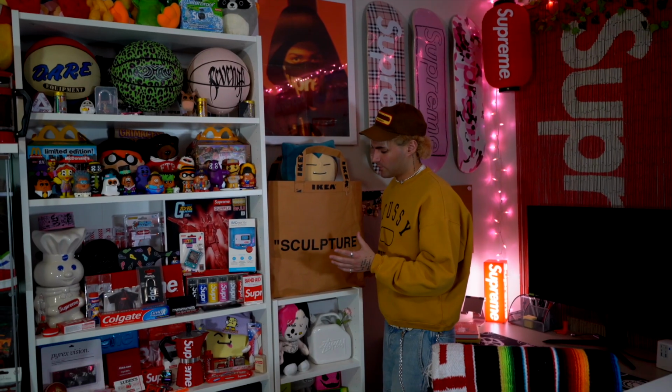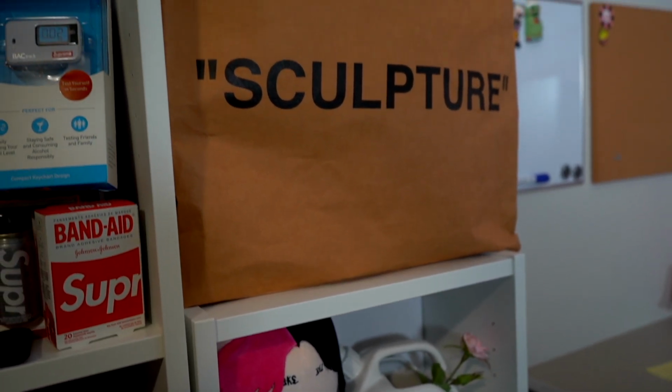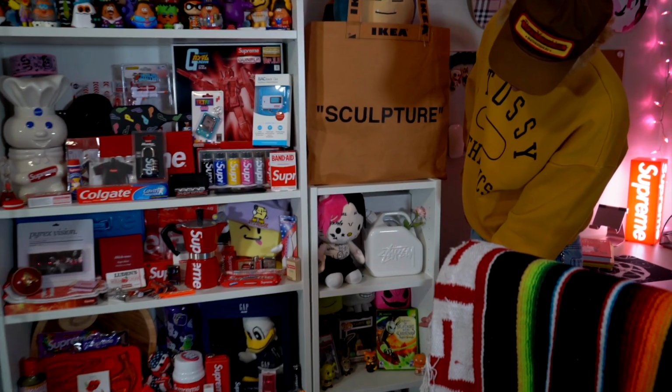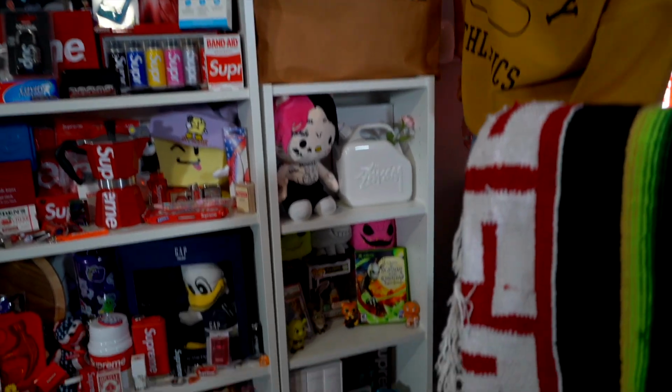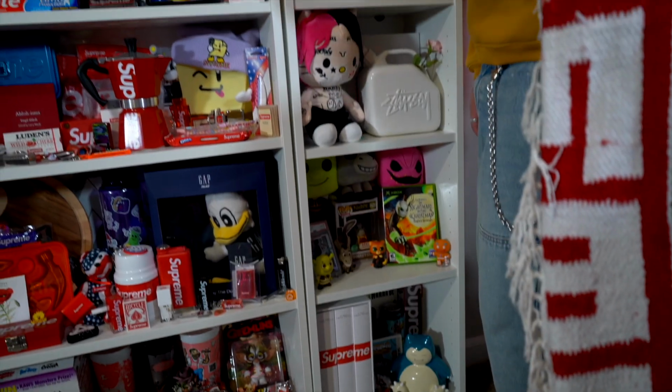Then in the last shelf, we got the IKEA Virgil bag, and I put Snorlax in here because I love Snorlax. We got a Hello Kitty Lil Peep. Random Dennis Rodman and Lil Peep cards are in here, as well as the Supreme books down there, and just random things that would fit in there.